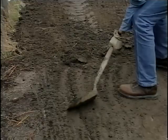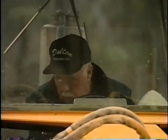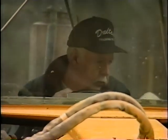Implement methods to minimize sediment reaching the stream during deck cleaning operations. While removing this material, take care to avoid damaging the bridge with your equipment.